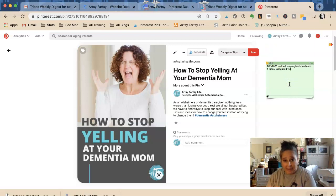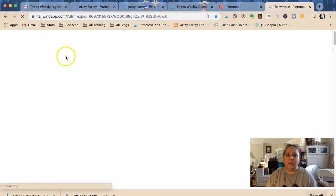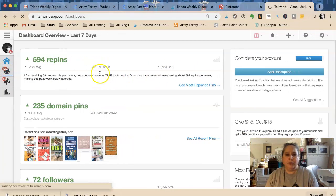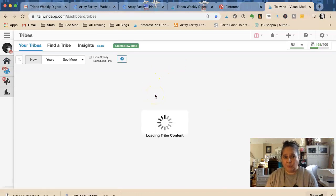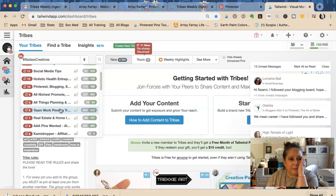You may be the kind of gal that actually notes which tribes it goes on, things like that. What I do is maybe about once a month, maybe once every 2 months, go through my tribes and see which of my pins are actually doing better, which types of pins actually do better on which tribes. I kind of know this because I work in here a lot. But if you're just getting started with tribes, you may want to do a little bit more.